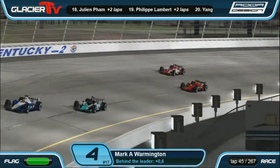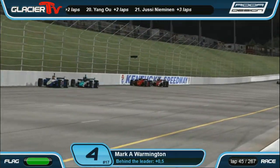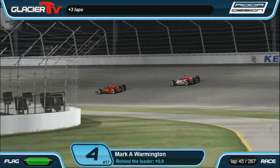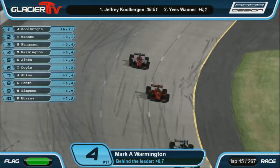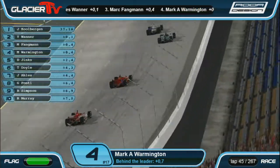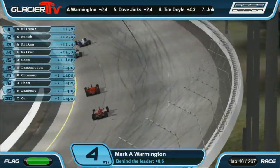Speaking of aggressive, I think you're about to see Yves Warner with Jeffrey Kohlberger in there. There's going to be a pass attempt here within the next lap. It looks like Mark Wilmington and Mark Fangman have kind of pulled back, and they're going to let those two go at it. Yves apparently wants that lead, and he wants it right now. Yeah, I see Mark Fangman there moving himself up into the 3rd position, taking the position away from Mark Wilmington in the number 17 machine.